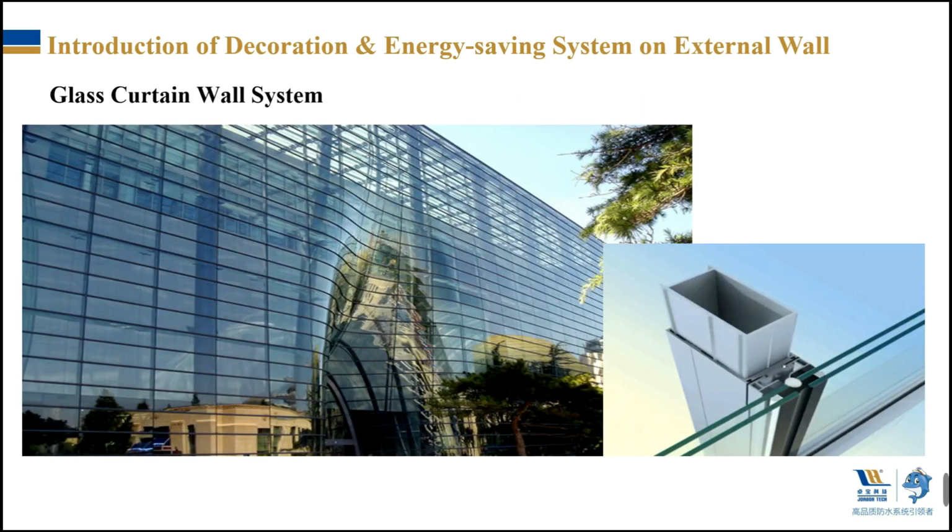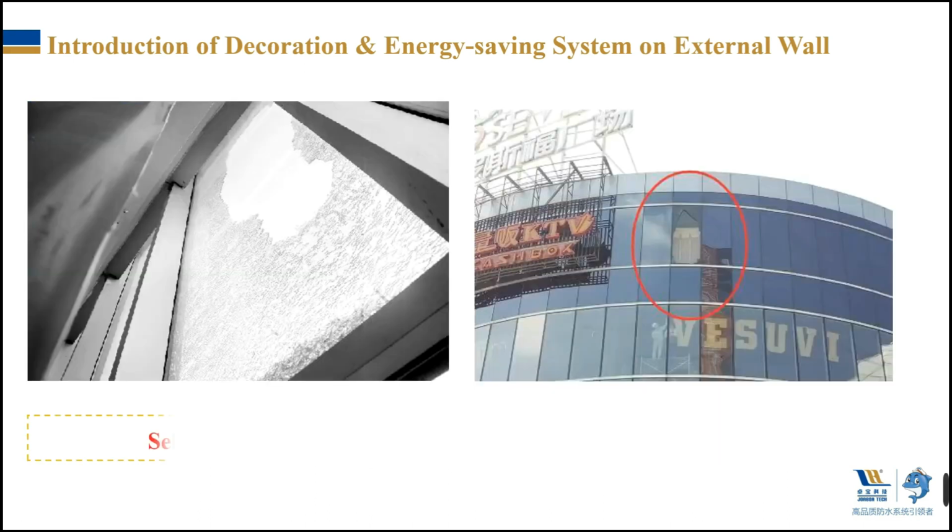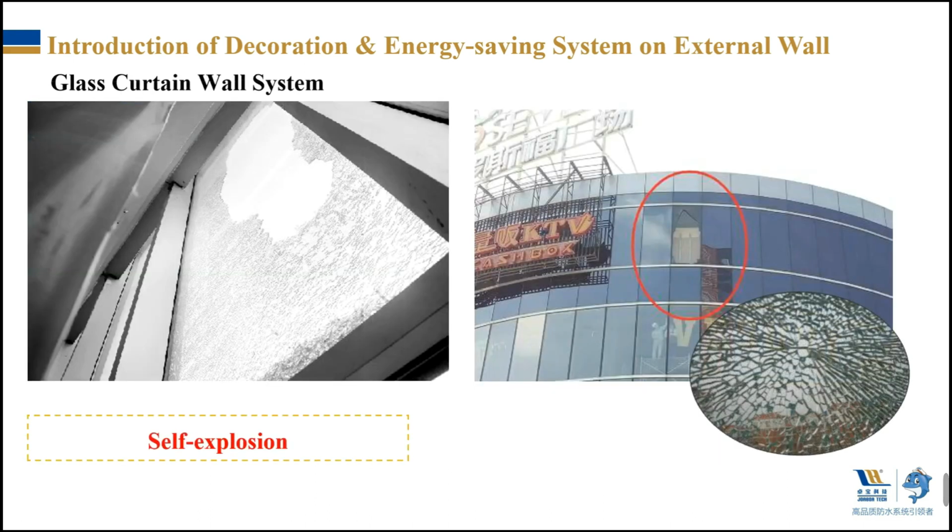Compared with the above systems, the glass curtain wall system is quite unique because it is transparent. Many buildings that go after modern decorative effects will use this system, like in the CBD area. But the glass curtain wall system has an uncertain, undetectable problem like self-explosion, which affects the security of the system.